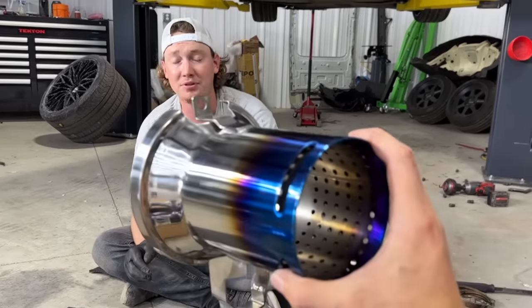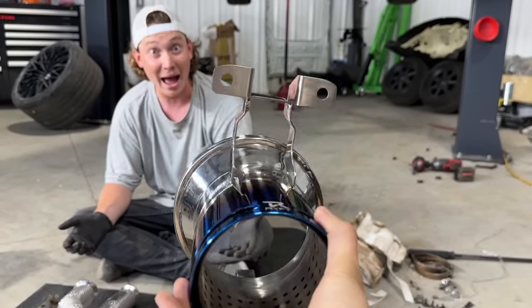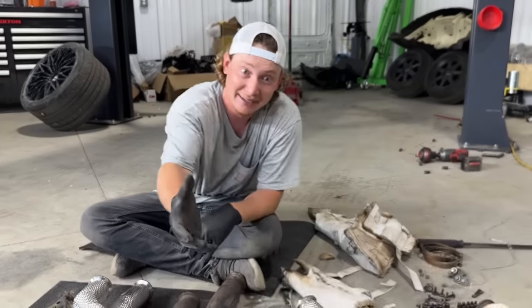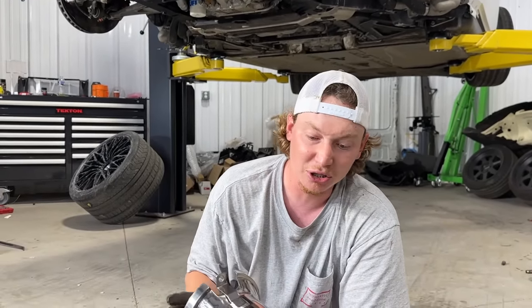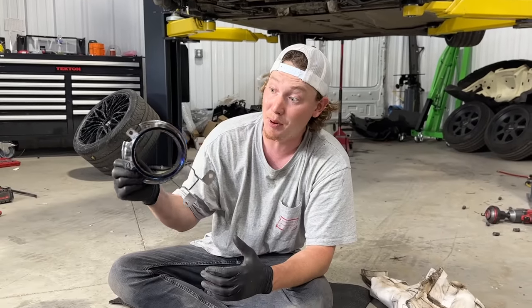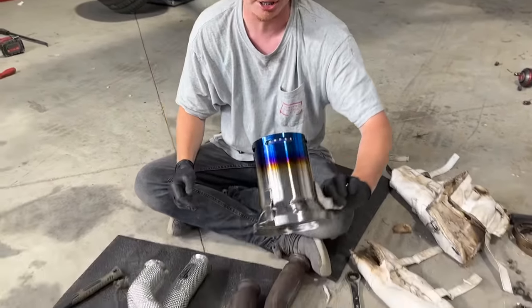And dude, the heck, boom. What do you even call these? These are tips. These are much larger than the original ones, or the other ones that we had. Dude, that is going to look insane. That's going to look so good coming out of that bumper right there, and with the flame shooting out of it, it's going to look absolutely unbelievable.